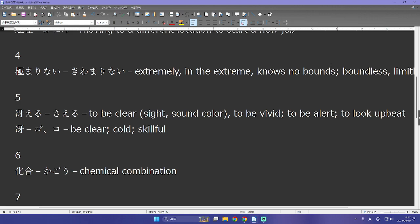Number five is saeru. Saeru is to be clear, to be vivid, to be alert, or to look upbeat. Saeru, our new intransitive verb for being clear, vivid, or looking upbeat. This is a new kanji today, with the meanings to be clear, cold, or skillful, with the water droplets hanging off of a tooth. This is a tooth radical on the right side here.